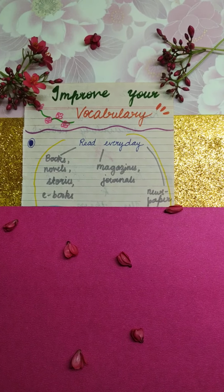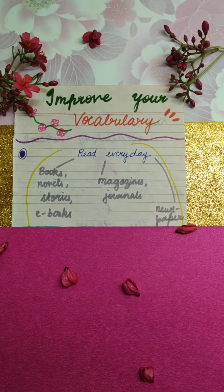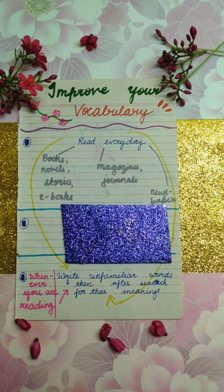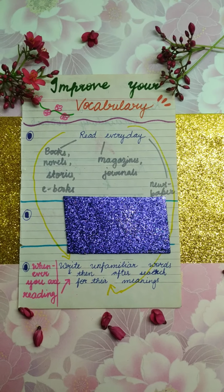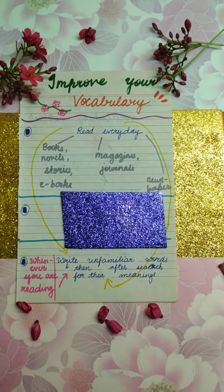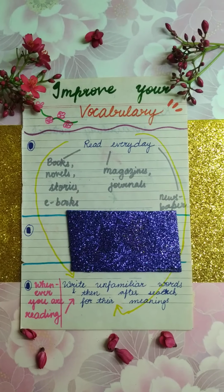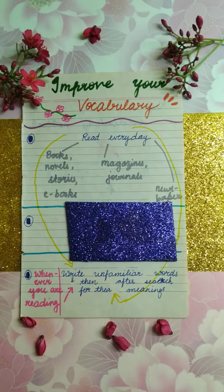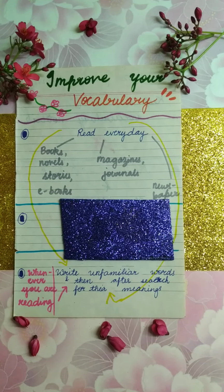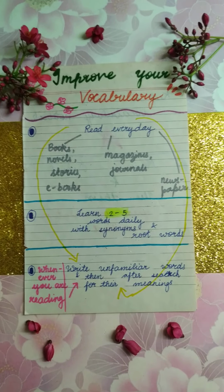Reading gives you wonderful happiness. So you must read, read, and read, as it plays a major role in improving vocabulary. Let me tell you in detail. So, let me tell you the third point. Whenever you are reading, underline the unfamiliar words, then search their meanings. Whenever you find any word whose meaning you don't know, write that word in a particular copy. And after you finish that paragraph or that particular page, search for that meaning.